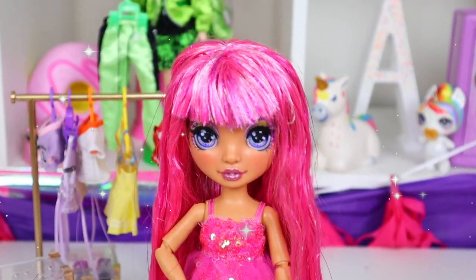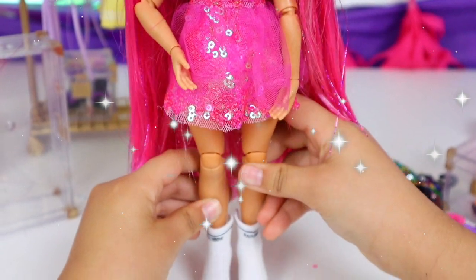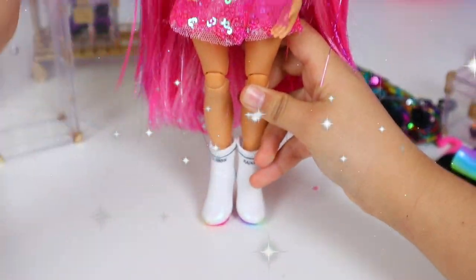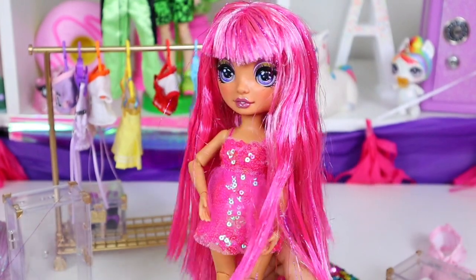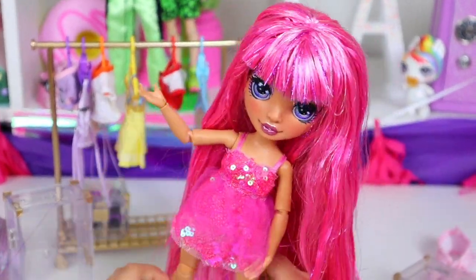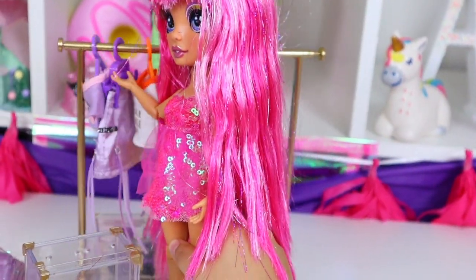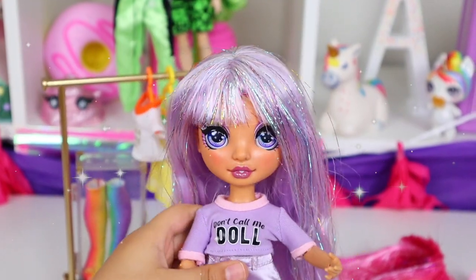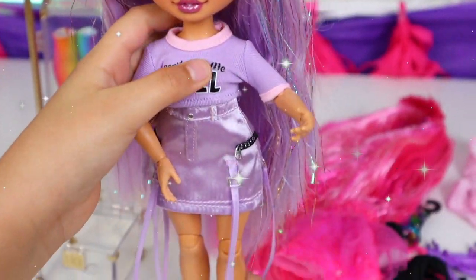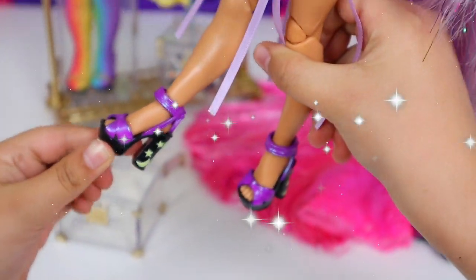So here's her first outfit. She's all pink. Hi everyone. She's very adorable from her head all the way to her feet. This is a super cool outfit. I think we could choose another outfit. Let me see. How about these two purple ones? Okay, coming right up. Here she is, and she's all dressed in purple. She looks super cool. Here are her heels. She's wearing these ones.